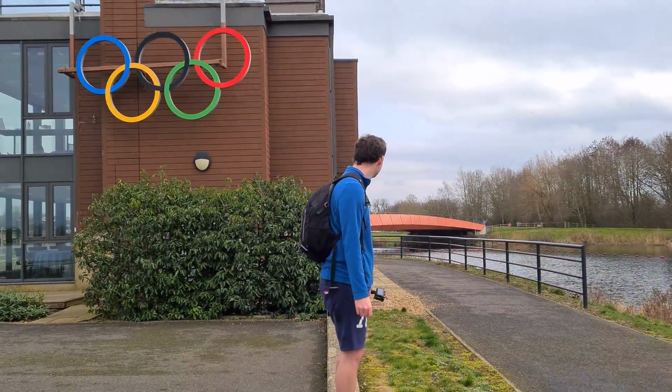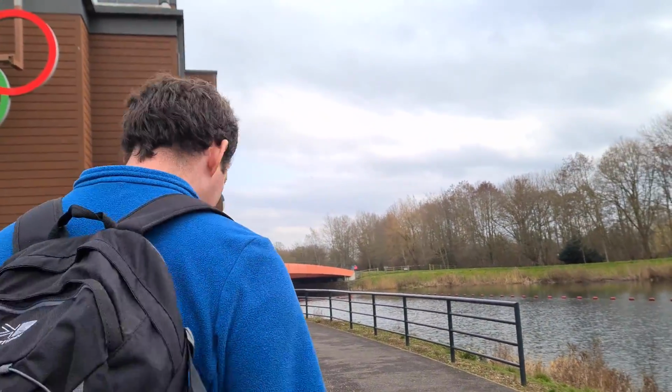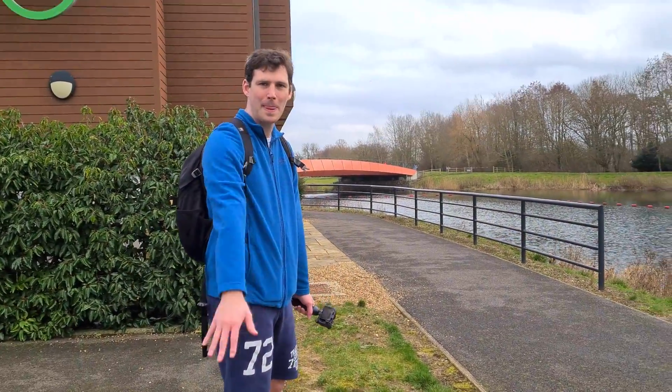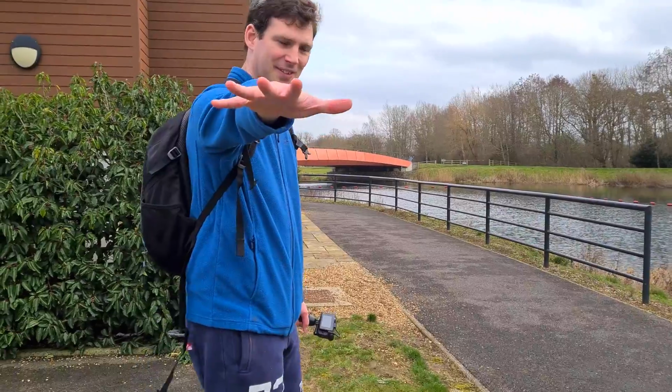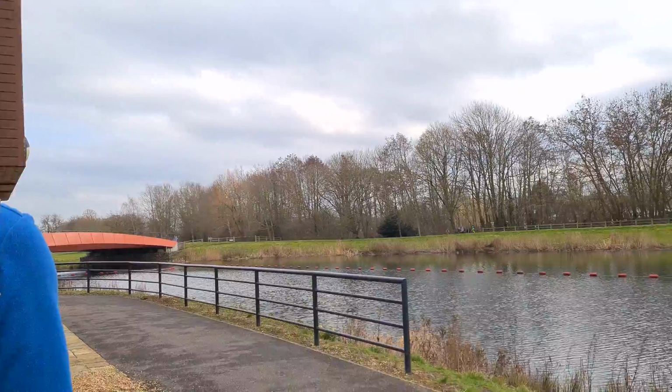Where are you going? Can you tell us a little bit more about the lakes here in Dorney Lake? Okay, so Dorney Lake here in Dorney. It's water this side and then water this side. The rowing lake is over there.